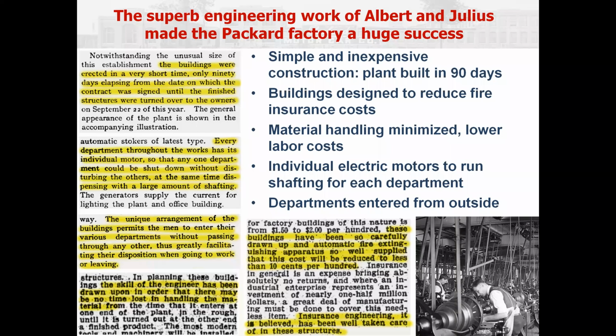department where they worked from the outside of the building without having to travel through other departments within the building, thereby reducing labor costs. And that was the result, obviously, of distraction.